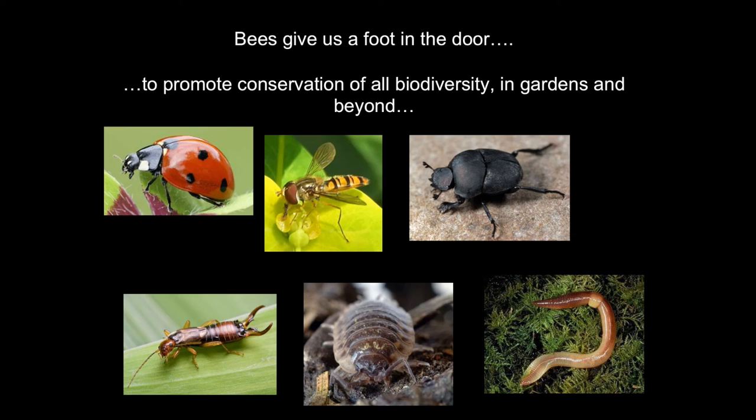It isn't just bees that are disappearing. Actually, most of our wildlife is in trouble. And lots of organisms are important to us in maintaining soil health and recycling nutrients and organic matter and dung and so on, and controlling pests. We need to maintain healthy ecosystems so far as we can, not just look after bees.